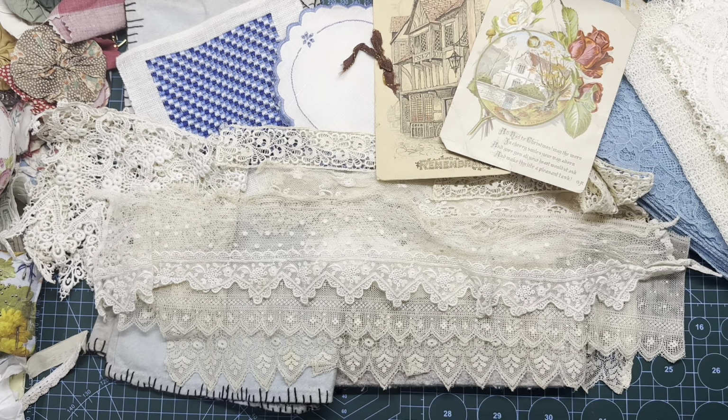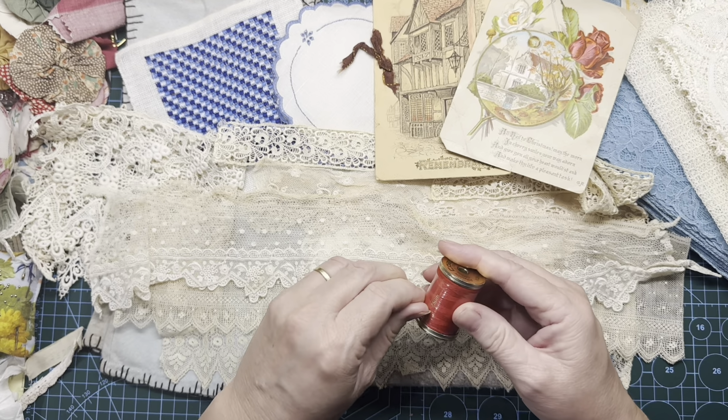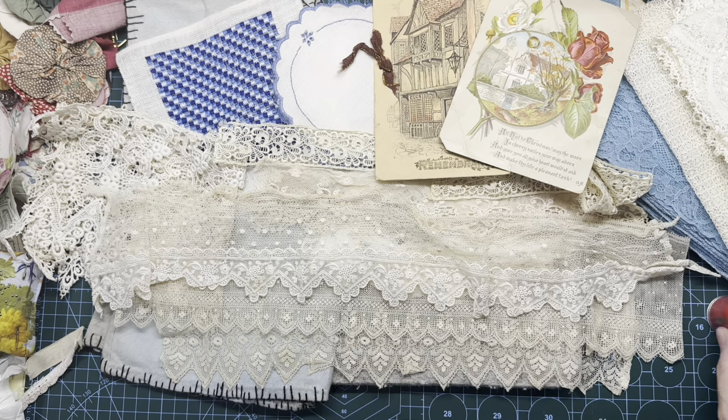So I needed a red cotton. I think this is poly cotton, which is what I need. I needed a red cotton to work on my little piece. Oh, I'll get that later. So I just grabbed that.